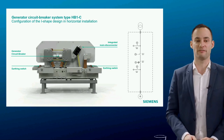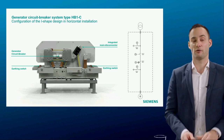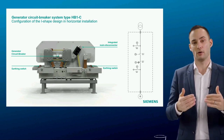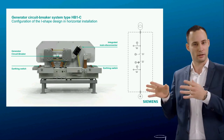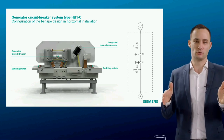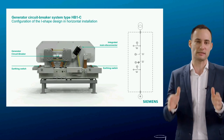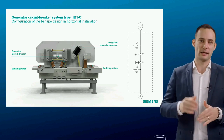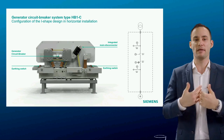So I mentioned earlier that we have different types of configuration for the HB1C, trying to fine-tune them to the existing and legacy equipment. Before designing the HB1C, we looked at all the different types of GCB which were installed on the market from the 70s till now. And we made sure our HB1C is designed to be smaller than that equipment, meaning we want to be able to fit 100% in the existing footprint of your power plant without having to modify it. To do so, we also realized that by playing with some kind of physical arrangement of our HB1C, we would be able to support this.